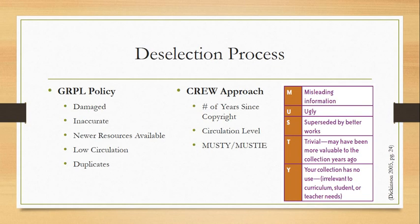For item deselection, I used GRPL's deselection policy of weeding items that are damaged, inaccurate, have newer, more comprehensive resources available for purchase, have a very low circulation, or have duplicates within the collection and therefore can take one out without losing any of the knowledge. I combined all these with the CREW method, which covers many of the same basic aspects, such as circulation level and if it's damaged or has inaccurate or misleading information.